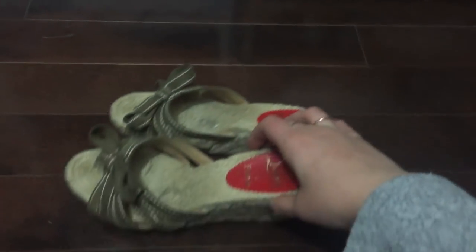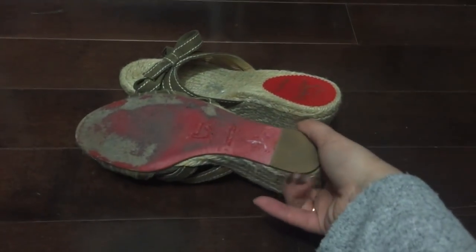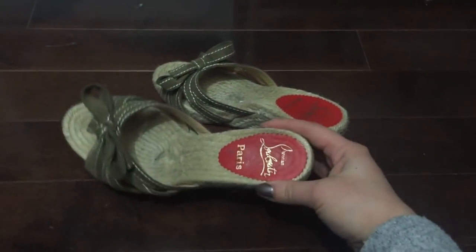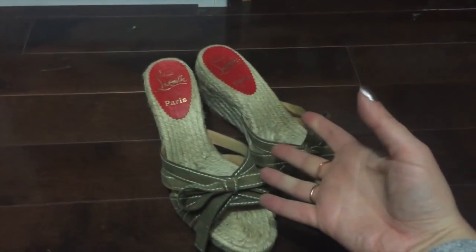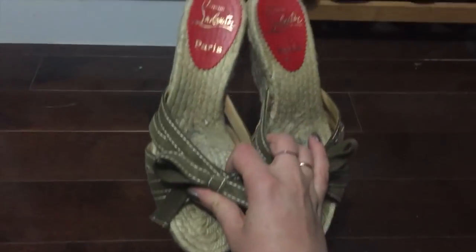And these Louboutins, these are the only Louboutin shoes that I own. I didn't even resole them. The sole is kind of wearing out. And these are nice espadrilles, but quite honestly, I'm kind of over these shoes. I don't think I like the design anymore, and they're not the most comfortable either. So why am I going to keep these if I don't love them? Maybe somebody else will. I'm going to pass those on.